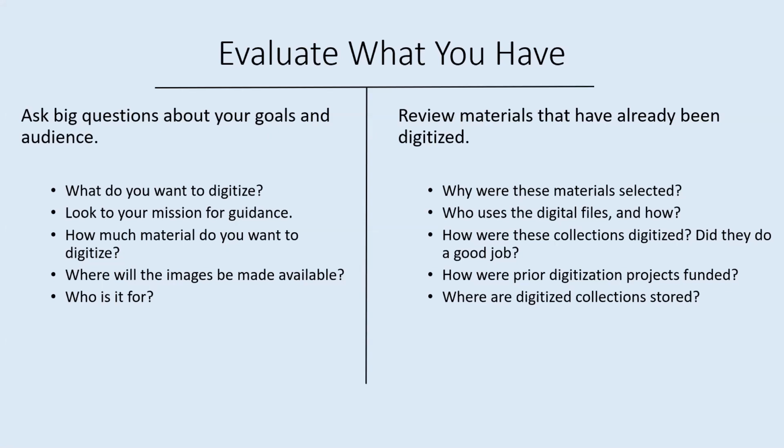So during this initial big picture evaluation, it can also be helpful to look at what, if any, collections your institution has already digitized. Look at why these materials were selected for digitization, who uses them and how these collections were digitized, and whether the person doing it did a good job. And also look at where those digital collections are stored and think about if that's sufficient as a place to store your upcoming files for your digitization project.